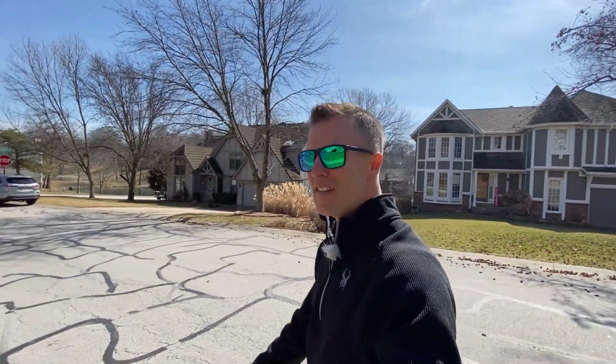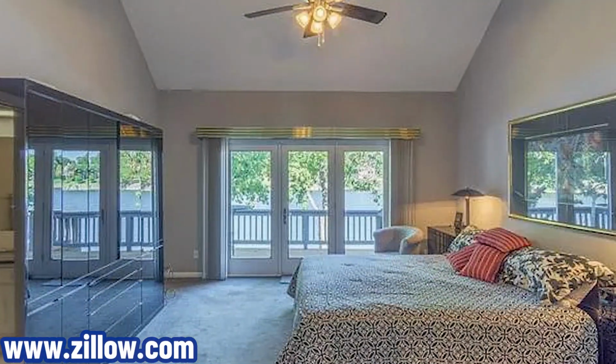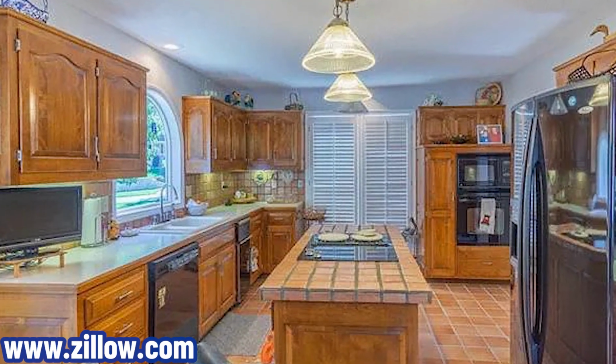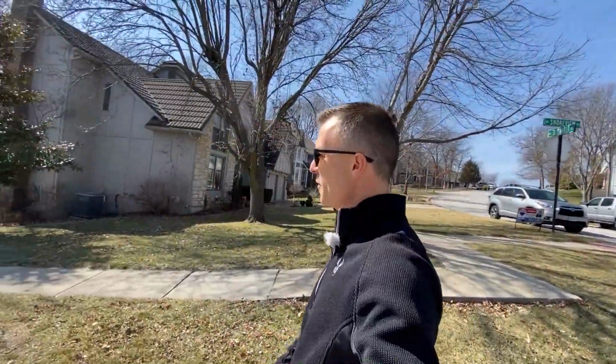It looks like we got some activity at the front door. As soon as I pulled up, so did a bunch of other people. Like I said, it's currently on the market right now, so probably being shown. But let's take a stroll out to the back side, because that's the money shot. All right, here we go for the reveal.